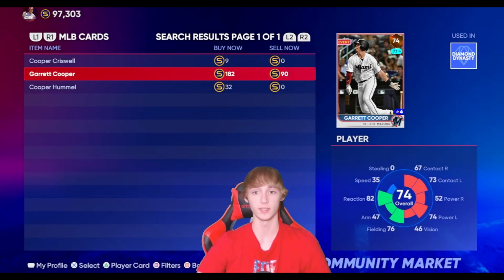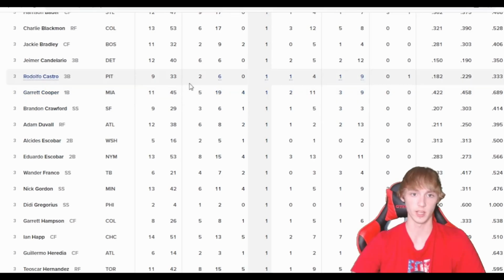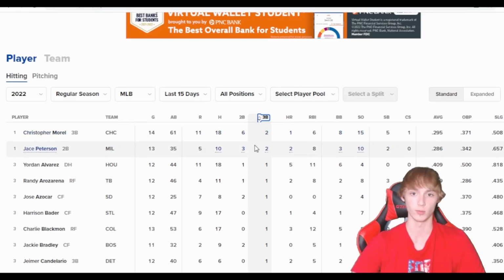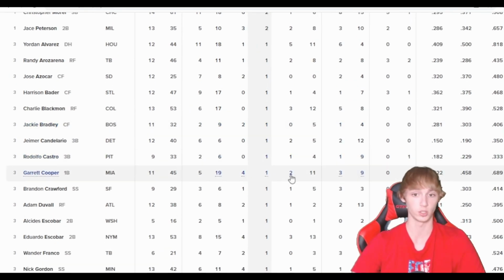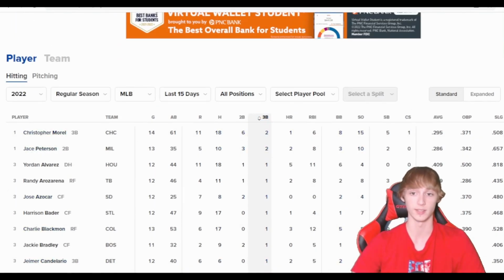Garrett Cooper is another guy who's been playing very good. He's playing up to his 77 currently, and if he gets to that 77, you will be able to make a good amount of stubs off of him here. So Garrett Cooper, as you guys can see from his stats here, he's been playing very good. .422 batting average with a 1.147 OPS. So 11 RBIs in his last 15 games here with a home run. I'm sorry, a triple actually. So a triple and 2 home runs. So he's been playing very good lately. Again, a .422 batting average. I think he can definitely get to at least a 77 overall.